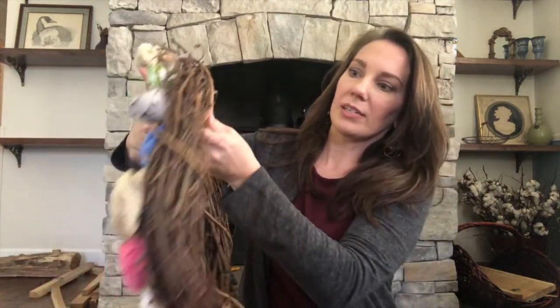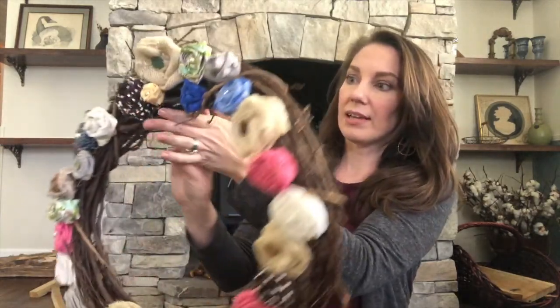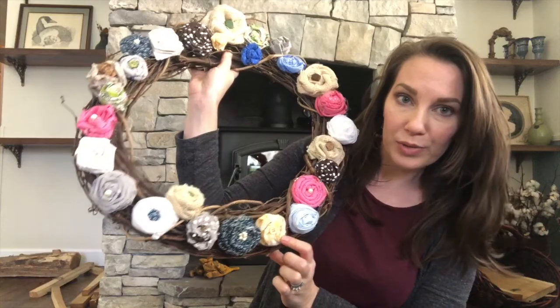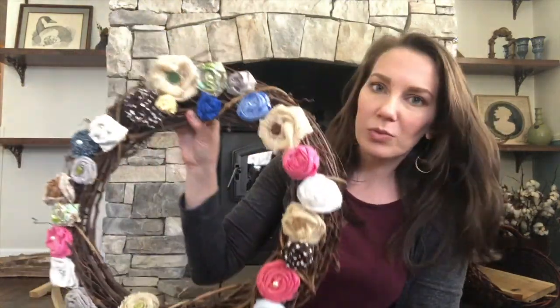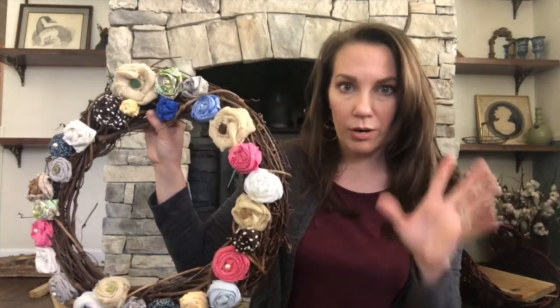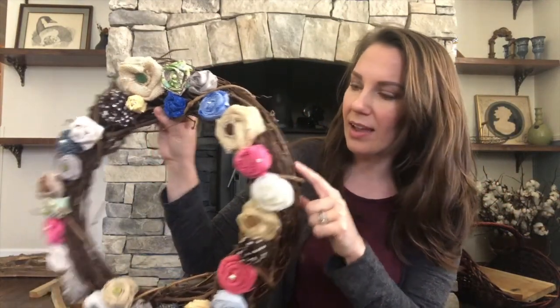And I also bought this grapevine wreath. I have several of these around the house, and this has fabric roses on it. And I thought this was really cute for spring. I don't have anything for my front door for spring. And so I saw this and I was like, I have a bunch of these little grapevine wreaths, and so it would match other wreaths in my house.